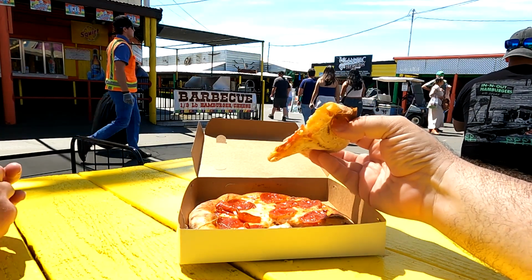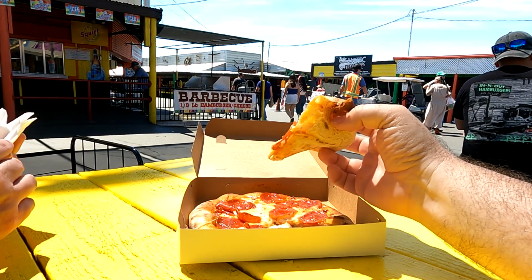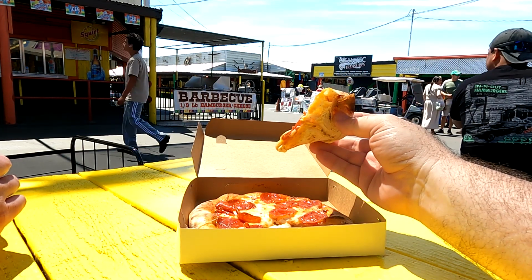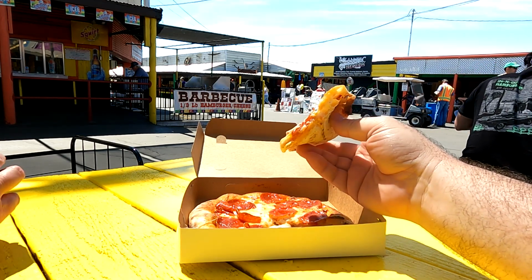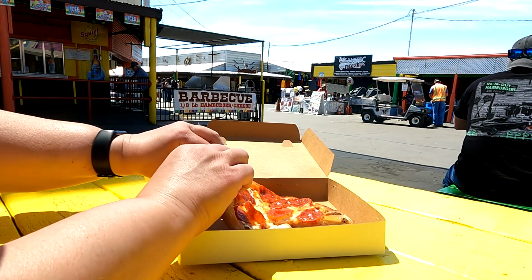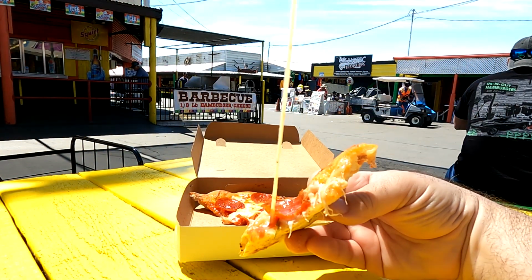But yeah, it's very fresh, very hot, fresh out of the oven. You can see the steam coming off of this, even though it's kind of warm out here. So let's give it a try. We got pepperoni, just basic. They have other ones with buffalo chicken and avocado and stuff on them, but I thought we'd go basic. Let's give it a try. Try these. Get a good cheese stretch.